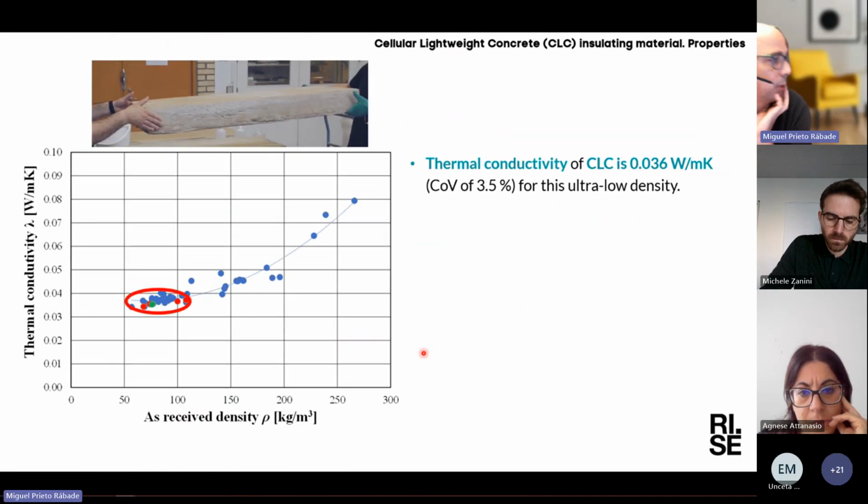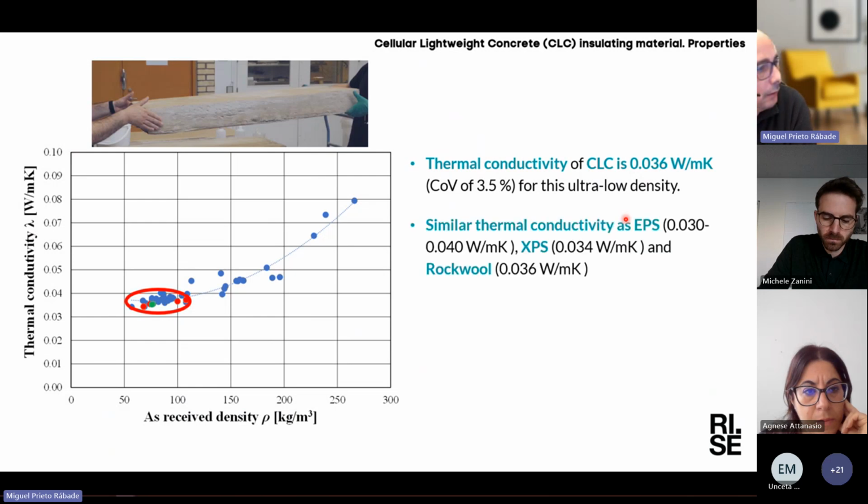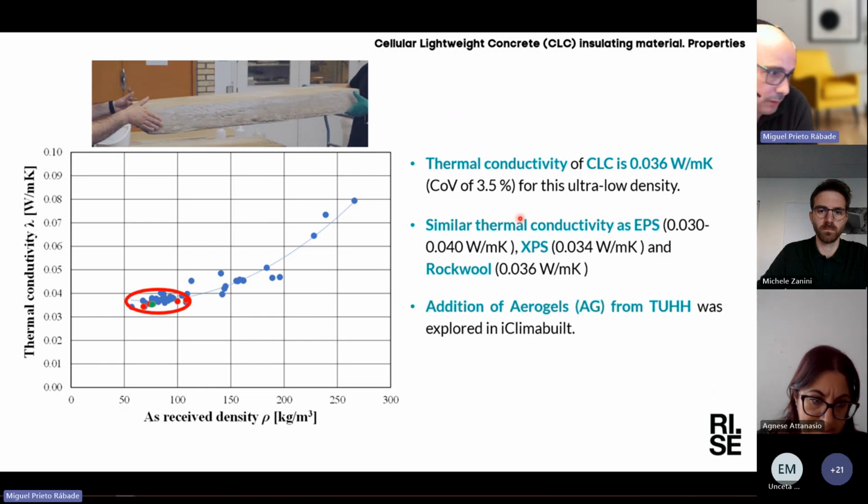If we look into the thermal conductivity of this material, for the densities that we are talking about, the CLC thermal conductivity is 0.036 watt per meter per Kelvin for this ultra low density. To keep in context with other insulating materials, EPS has a range from 30 to 40 milliwatts per meter Kelvin, as do XPS or rock wool. So the CLC is in the range of these materials' insulating properties.